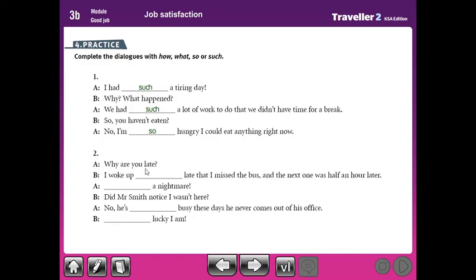Number two: why are you late? I woke up so late that I missed the bus, and the next one was half an hour later. Here we have late, which can be used as an adjective or an adverb, so we use so here. At the beginning of the sentence we use how or what. Here we have a nightmare, so we use what a nightmare. Did Mr. Smith notice I wasn't here? No, he is so busy these days. He never comes out of his house. Lucky? How lucky?